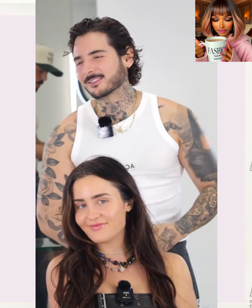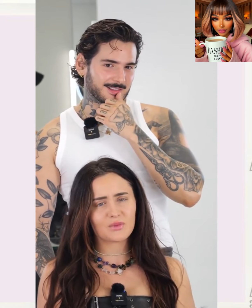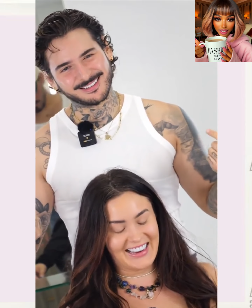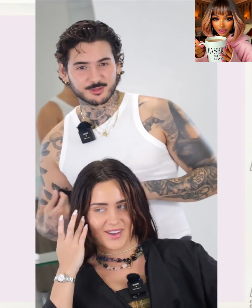So here we have a color transformation. And this is one of my favorite hairstylists to go to for color inspiration. Like, he just does such beautiful color work. And this client starts off with layered hair. She has like this beautiful dark brunette color going on. And she is about to try out one of my personal favorite trends, especially for 2024.